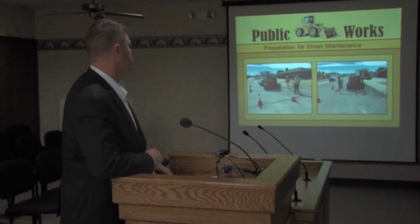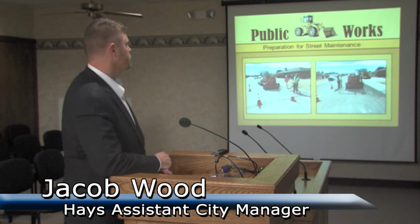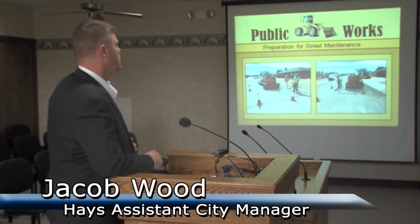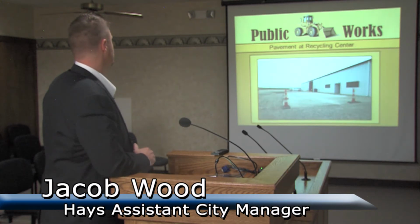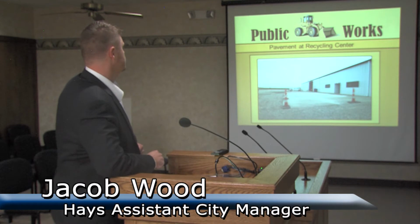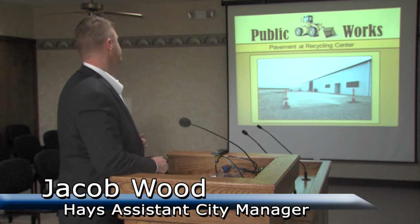The Public Works Department. You will see some crews out working to prepare the streets for the street maintenance program for 2017. They are crack sealing some of the streets that will get a chip seal or slurry seal later on this summer. The Public Works Department Service Division also placed a few pieces of additional pavement out at the recycling center. They expanded the sidewalk out there. It'll make it easier for customers to get in and out and drop their recycling off.